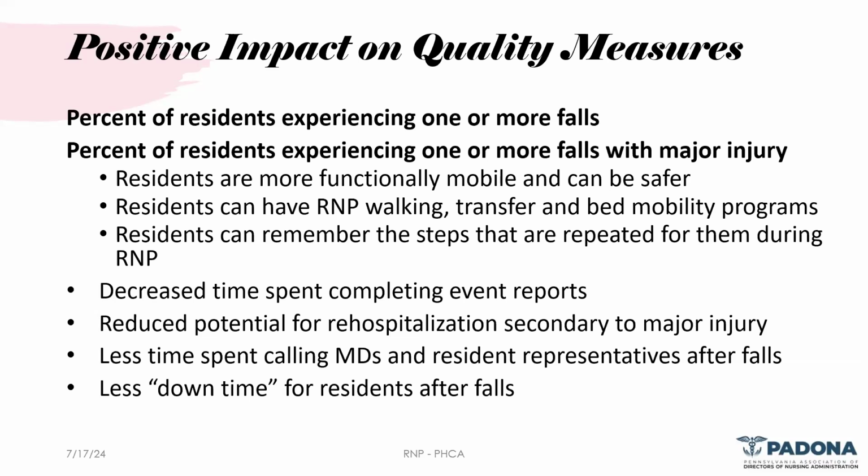It decreases the rehospitalizations because of the major injury. And remember, the major injuries are not just a large laceration. They are a fracture. They are a subdural hematoma. They are a dislocation. They are a loss of consciousness. So these are the major injuries.